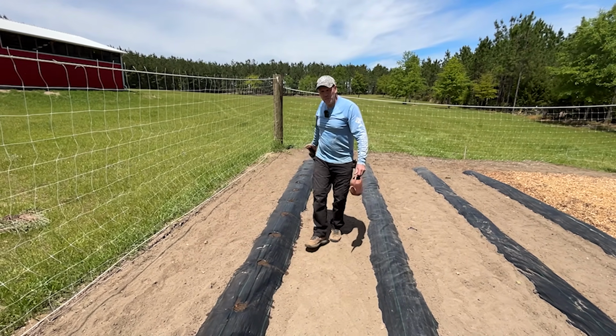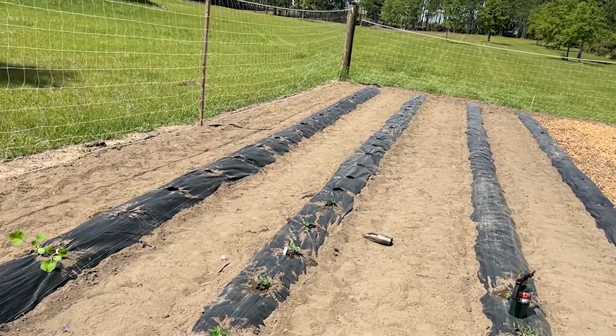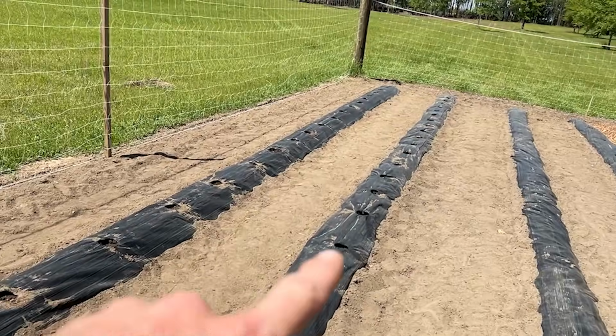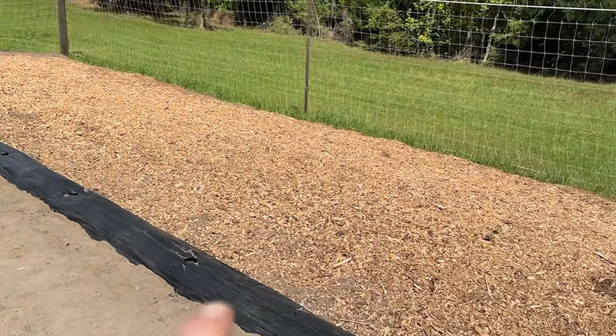So squash and green beans. What you got to say about farmers? God bless them. God bless farmers. I'm not even joking. God bless you, every one of you. Since we checked in last, we've got the peppers planted, we got the tomatoes planted, we got holes down here. All those have green beans and squash in them, and this side has watermelon and cantaloupe.